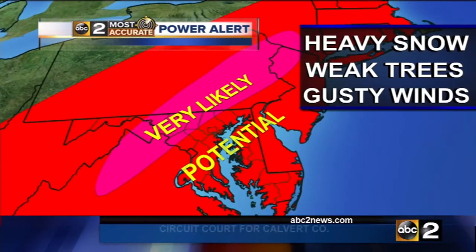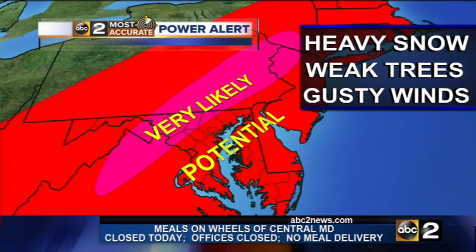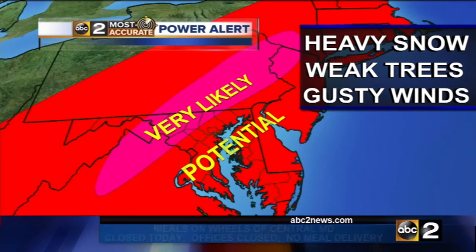By the way, we've been talking about the last ice storm that weakened all our trees. Anything that didn't fall and is dangling is susceptible to falling because of the weight of the snow. The winds are going to whip up. So we do have a high probability just outside of town of seeing maybe the loss of some power as we go into the next 12 hours or so. That's of concern. At least that's what Maryland's Most Accurate forecast is concerned with as we go into the afternoon hours.